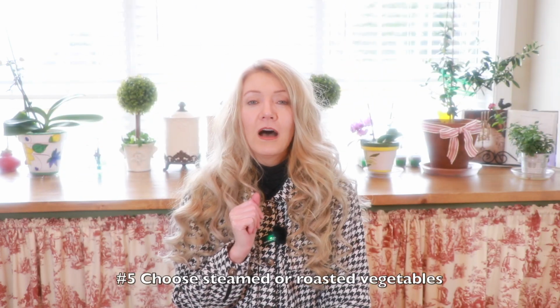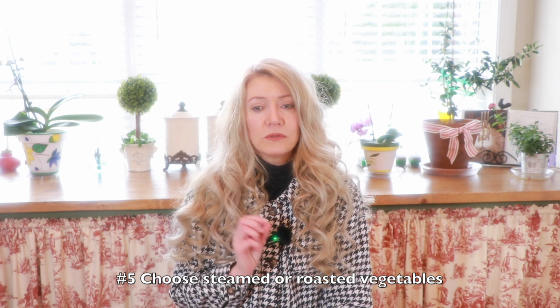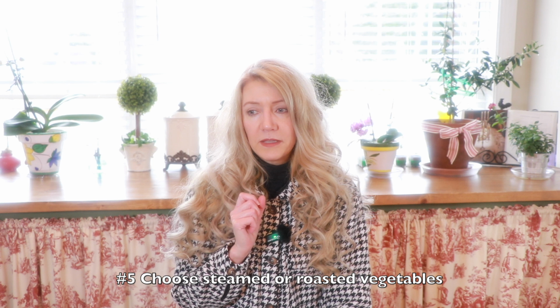Number 5, opt for vegetables instead of fries. So see if there's something you can get that's like steamed or roasted vegetables instead of French fries or some kind of fried side.